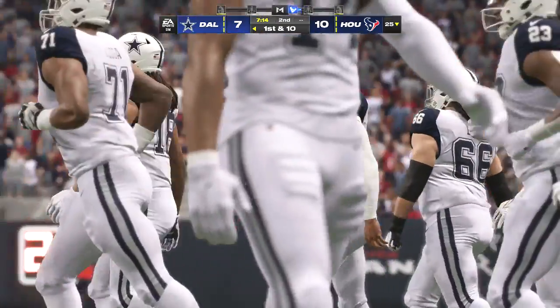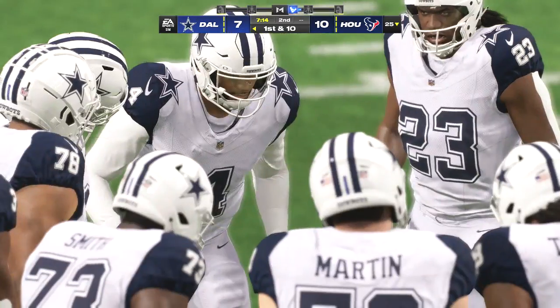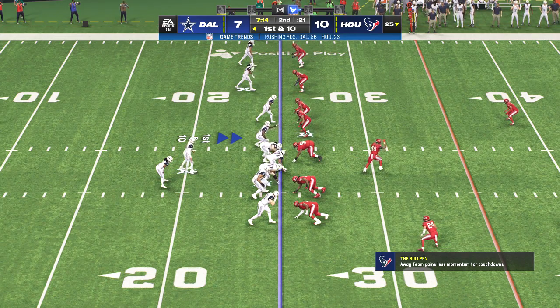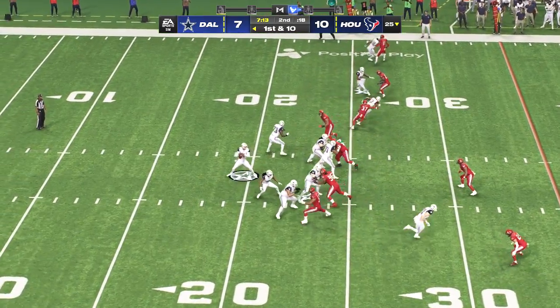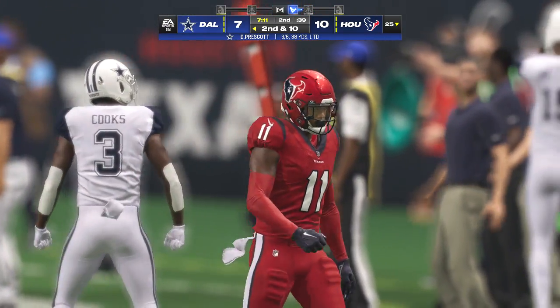The Dallas offense back out onto the field. So Prescott and the Cowboys now with a 1st and 10 at their 25-yard line. They'll come out throwing here to start the drive. And that's going to be incomplete.